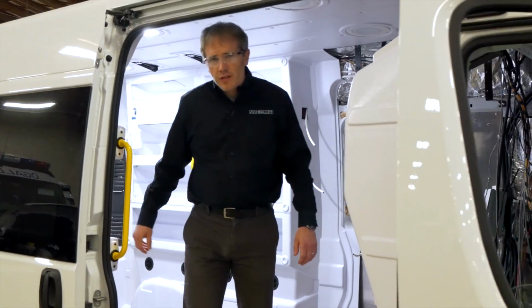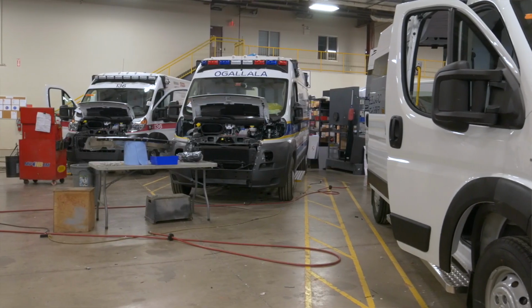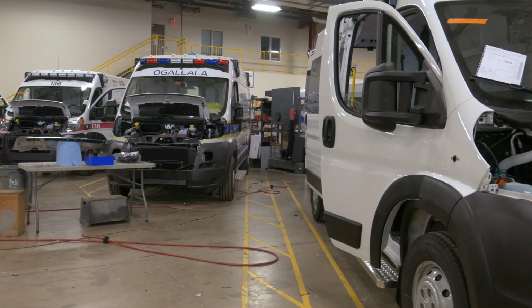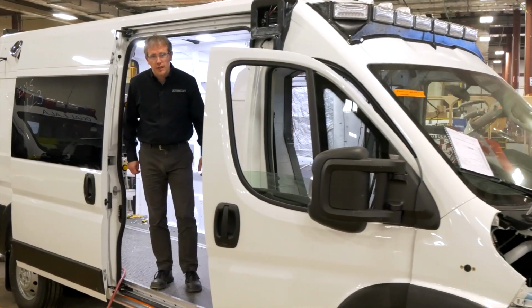So this is our crossover line of ambulances built on the Ram ProMaster. As you can see from the height, it gives more interior height for what is essentially a mid-roof vehicle than any other vehicle on the Type 2 market.